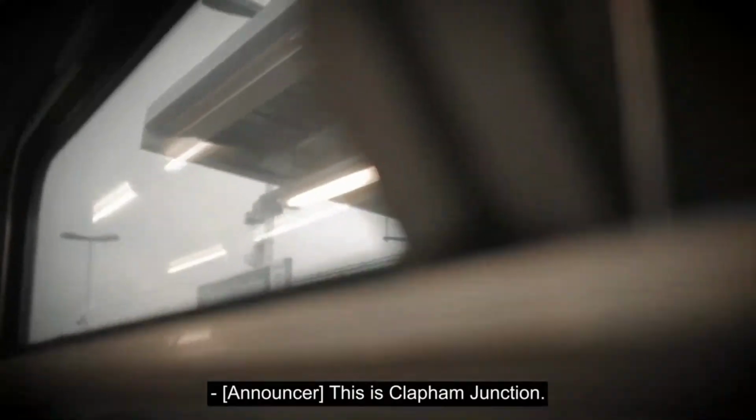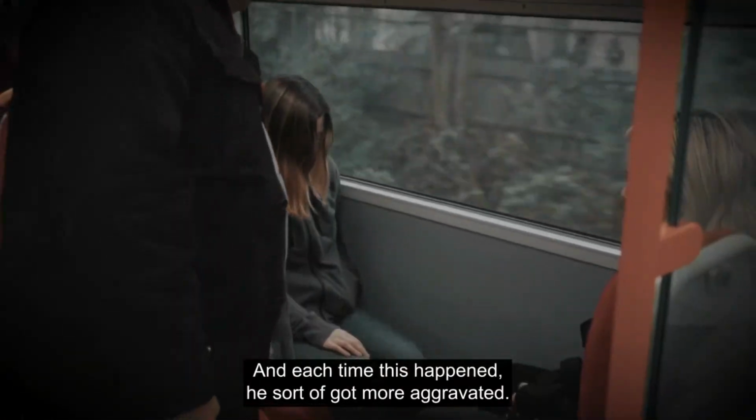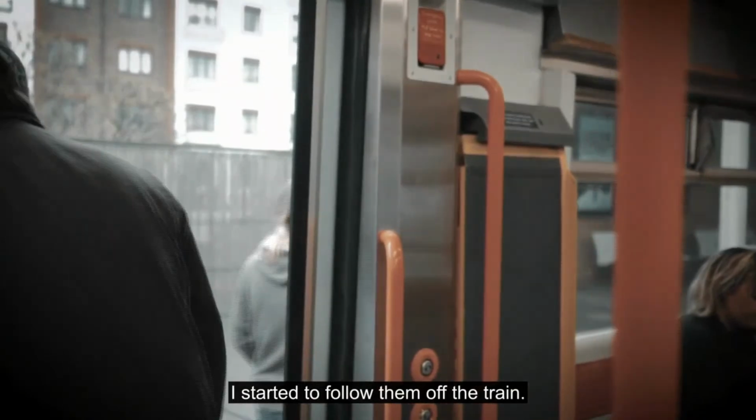This is Clapham Junction. Each time we stopped at a station, he would try to get her to leave the train. And each time this happened, he sort of got more aggravated. This is New Malden. Eventually we get to New Malden. This time she stepped off the train, he followed her. I said to follow them off the train.